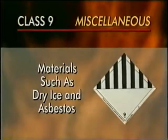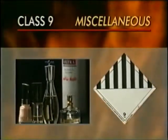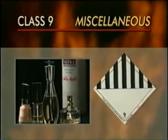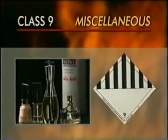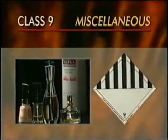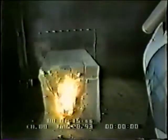Under international regulations, consumer commodities also fall into Class 9. But under U.S. regulations, consumer commodities are classed as other regulated materials D, or ORMD. Each of these classes can be transported safely if packaged and handled correctly. Each has the potential for disaster if the hazardous materials regulations are ignored or compromised.